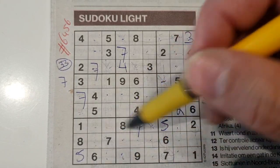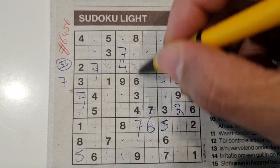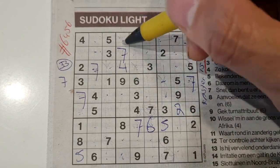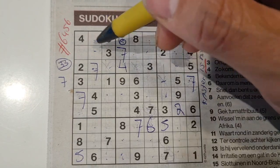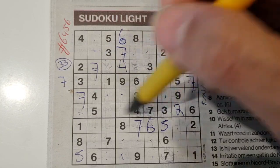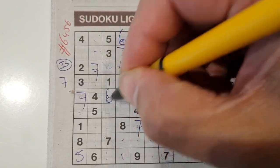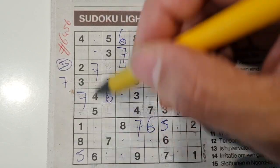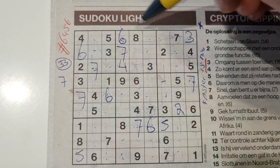Six in a row above. So in that row, only place left for the six should be there. Six in this column. Six in the middle column. So in the column next, only place left for the six should be there. Six in this row, six in that row. So in the row between the middle row, the only place left for the six should be there. Six in the third column, six in the second column. So in the first column, the only place left for the six should be there.